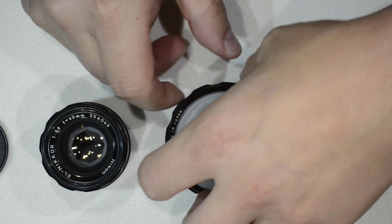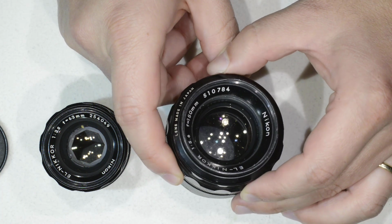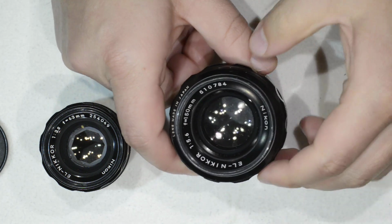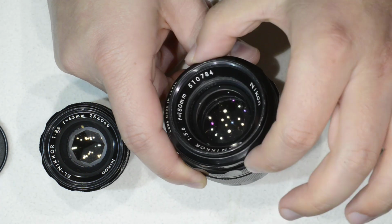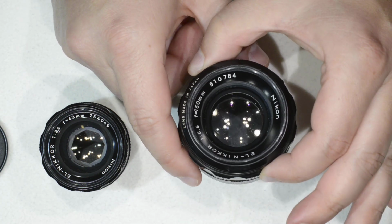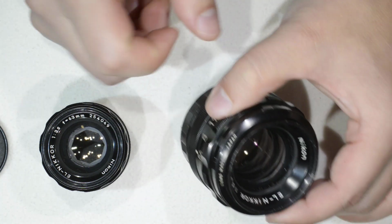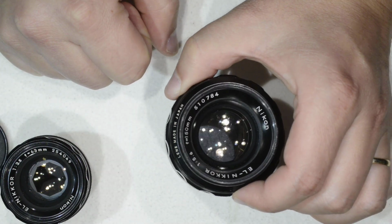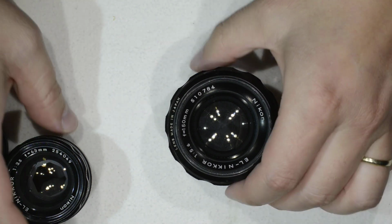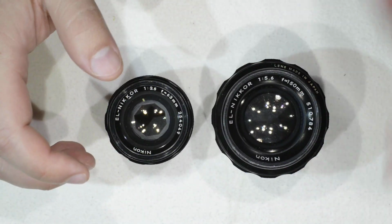And then yet another EL-Nikkor, this time a very large format EL-Nikkor. The condition is not perfect, but I paid a low price for it, and it is extremely rare. I was looking for it on the internet. I wasn't able to find a single copy anywhere. This is for large format enlargers, and I tested it for photography, and the results are really good. Talking about EL-Nikkors, you will soon have a video about EL-Nikkors and using them in photography.